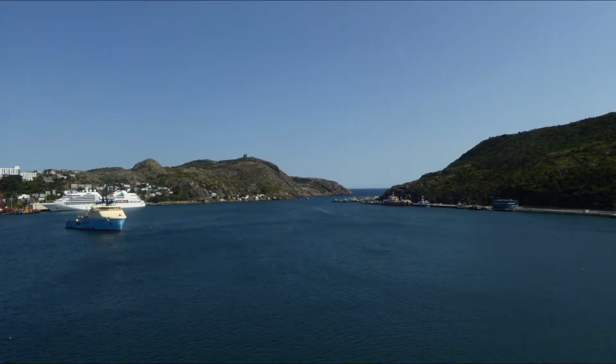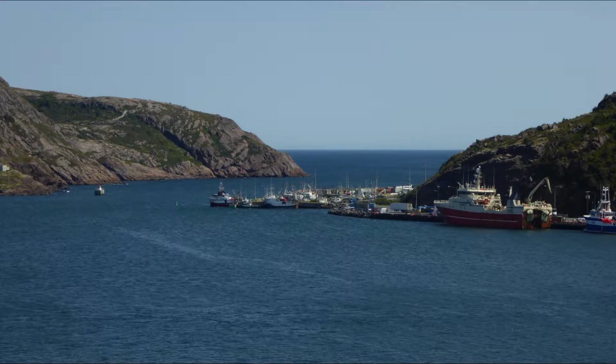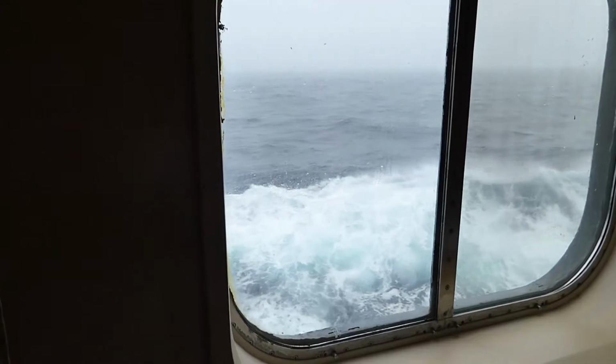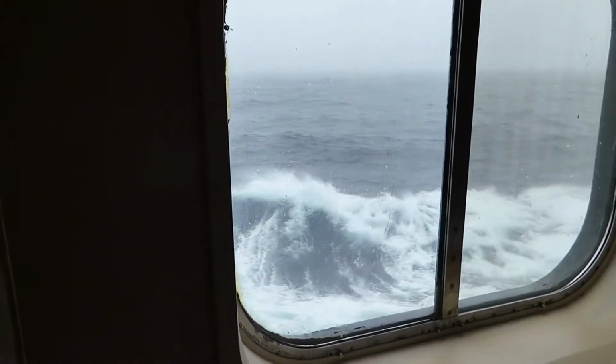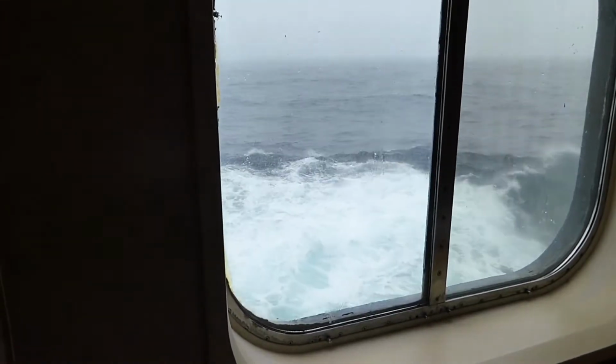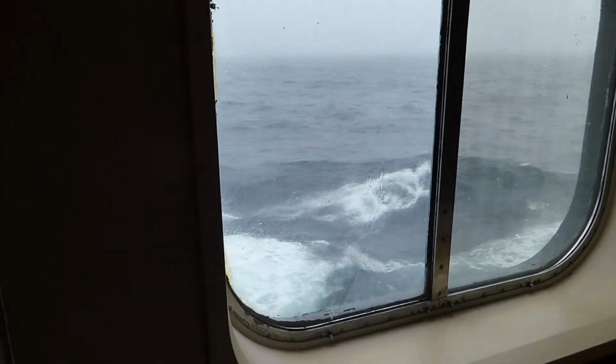There was a beautiful evening sail away from St. John's through the narrow opening to the harbor. But the weather changed the next day, and the captain had to cancel our port call in Halifax, Nova Scotia because of high winds. That was a small price to pay for mostly great weather and no other missed ports for 38 days on this Voyage of the Vikings cruise.